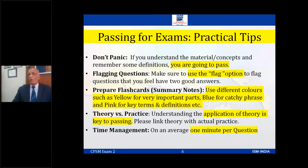The third thing I want to talk about is preparing flashcards. You may call them summary notes. You may all recall in our college time how we used to study, and this is where I'm going to focus a lot in my presentation today. If you go back to your college time, whenever you studied any chapters or books, we used to underline some of the points. We used to highlight them with yellow markers, blue markers, or pink markers.